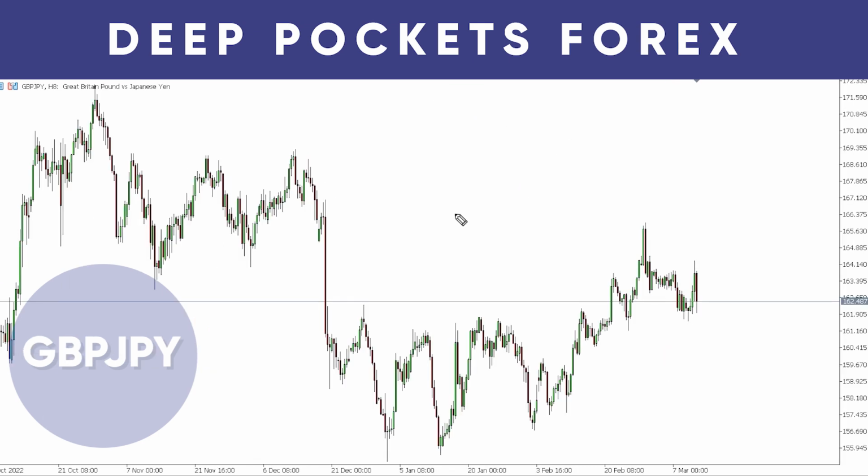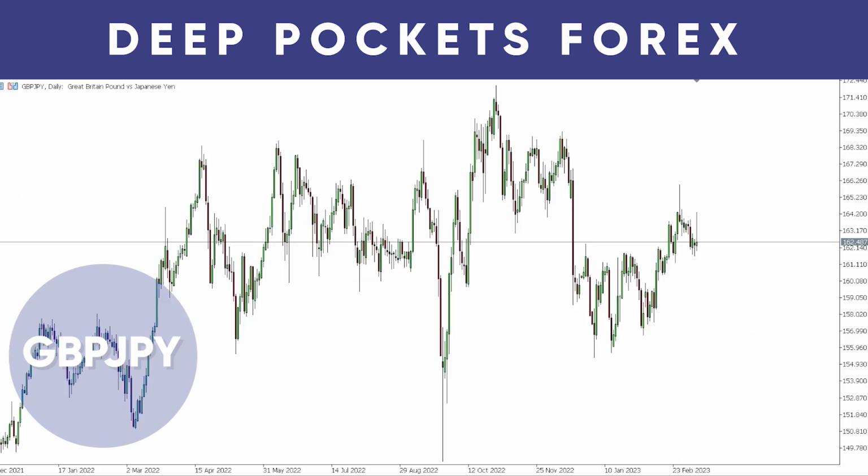This is GBPJPY. Now guys, for GBPJPY, we did mention to you this previous week. Let's go to the 1 day time frame so that I can show you. I did mention to you to be careful whenever we're expecting a drop like this, a big drop, spikes, because there's a big wave expected here. There's a big wave expected here. That is why we're getting these spikes.